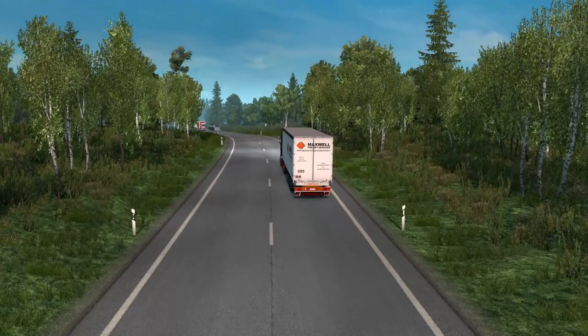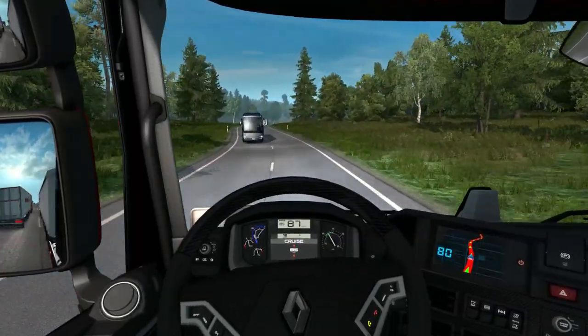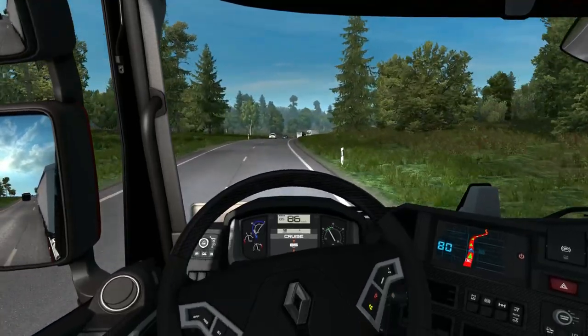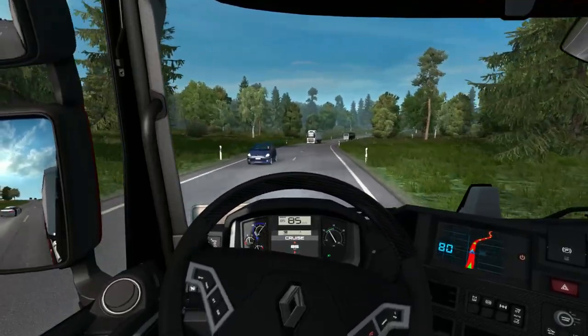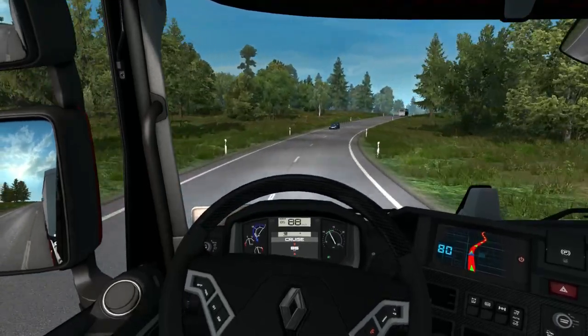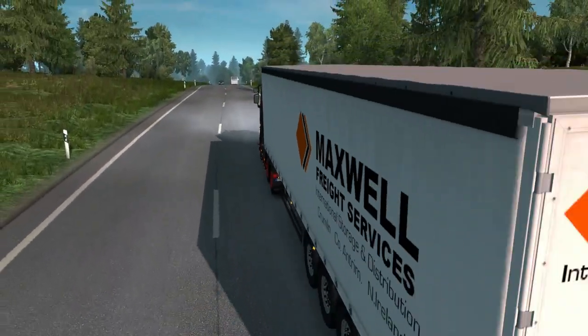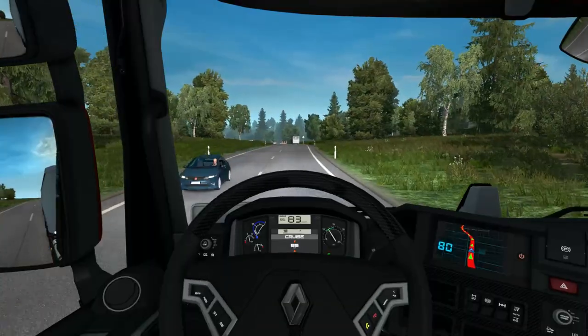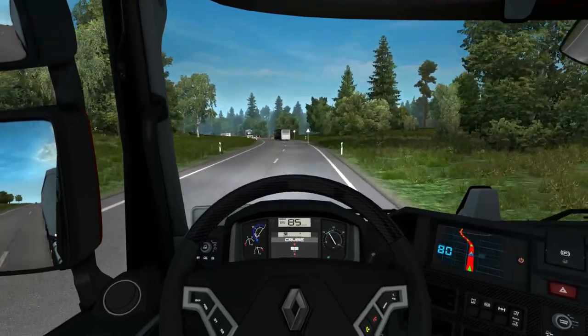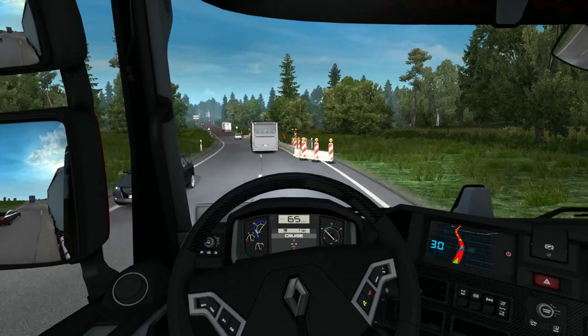Probably nothing. So, my friends, we are on our way to Åbo with a new truck, the new Renault Range T520. I hope that you will come with me on this journey and enjoy the ride in the new truck. So sit back, relax, and enjoy the ride, and I'll see you in Åbo.